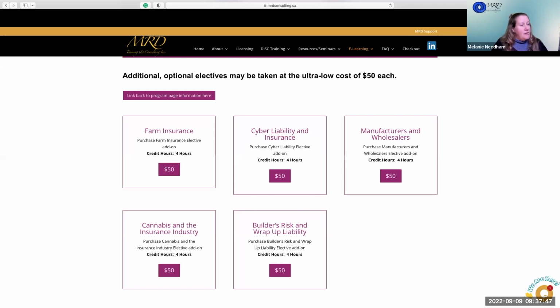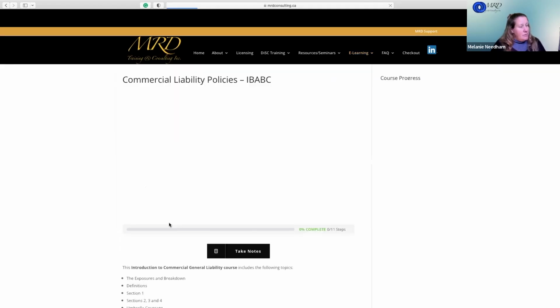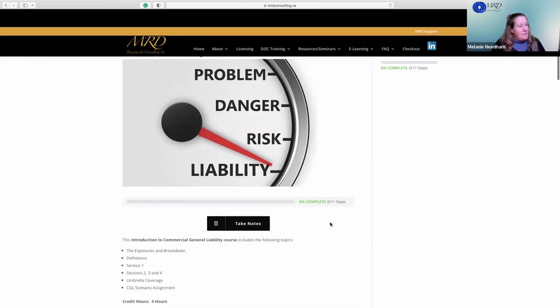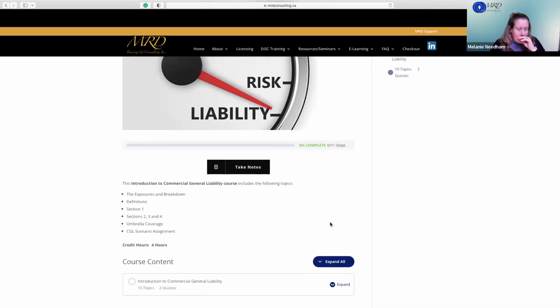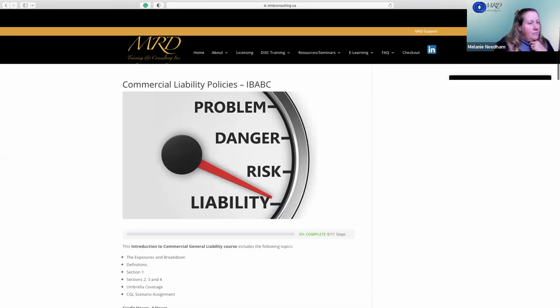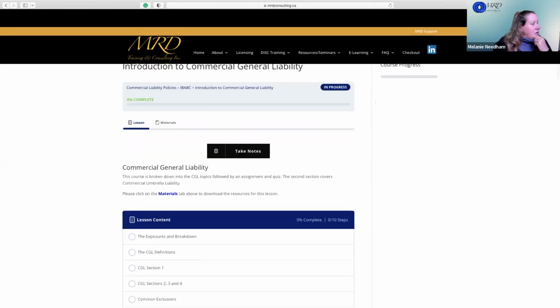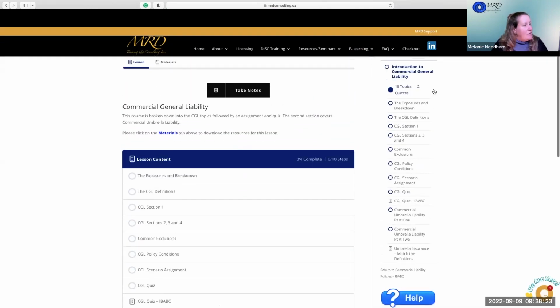Now, as you go farther down, and mine looks a little bit different than what yours would, you would see all of your different programs there. Just as an example, I'm going to use our CGL program. When you click on view now, the program comes up for you and gives you all the information that you would need. Actually, I'm just going to go right into the commercial general liability.